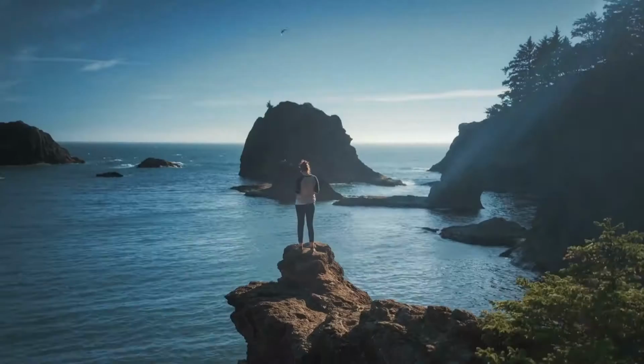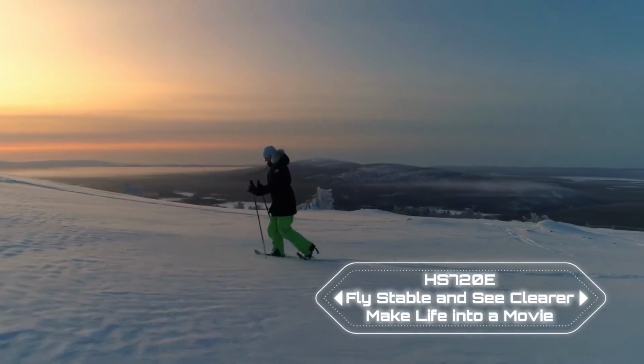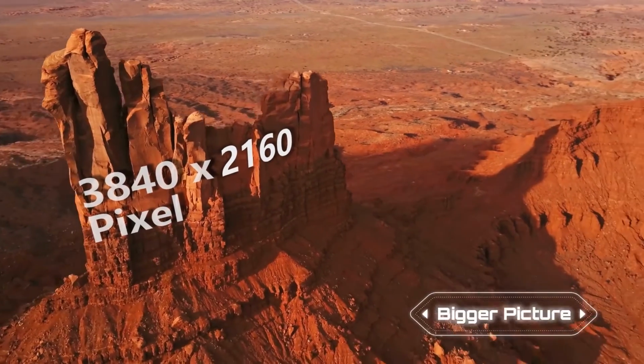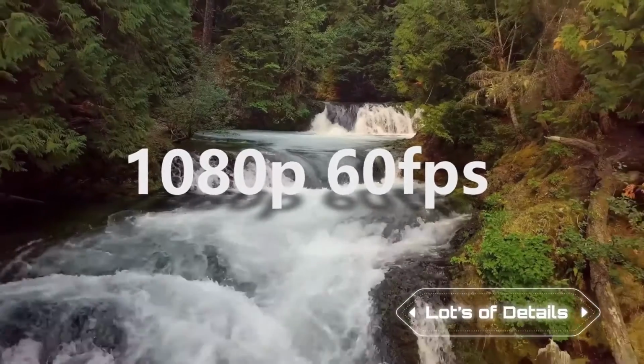The next one we have is a Holystone HS720 foldable GPS drone. In terms of an affordable HD camera with innovative features like GPS, intelligent flight modes, and long-lasting flight time, the Holystone is a great choice. There are 3 intelligent flight modes you can use and a 4K camera as well.